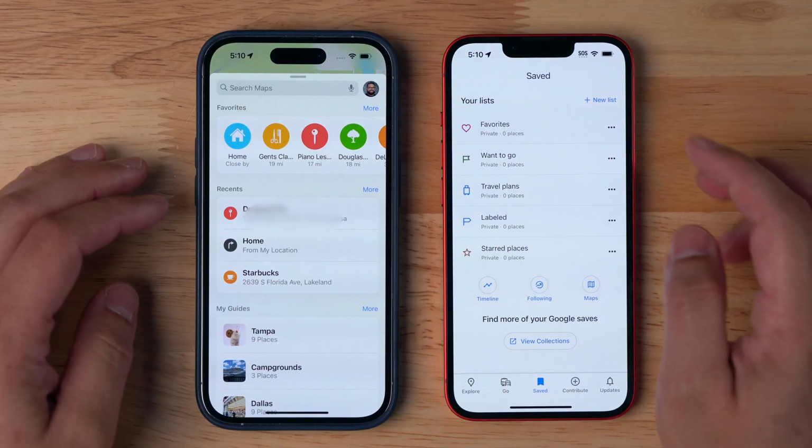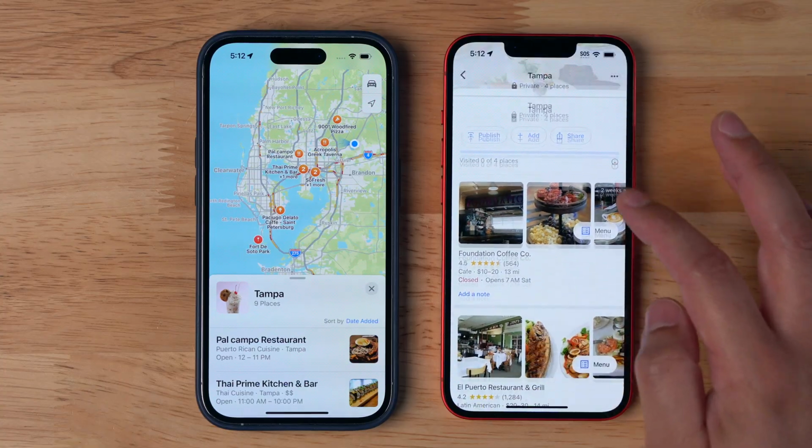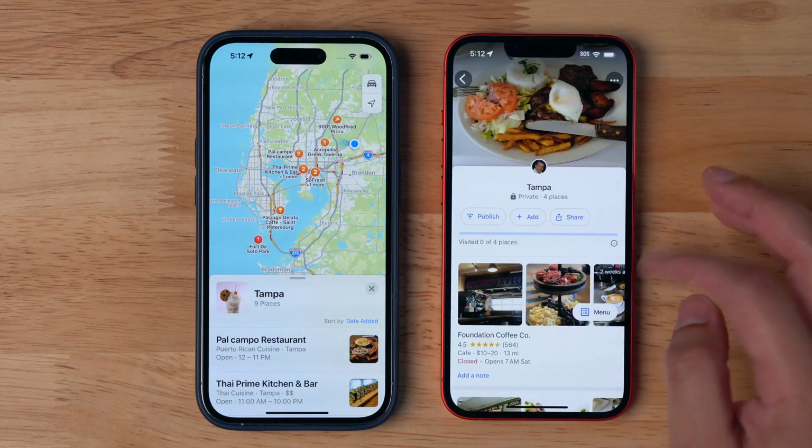With Apple Maps, I used to think that one long drawer at the bottom was a little cumbersome to get around, but I like where the favorite places are now in Apple Maps. I like the guides and dropping pins. Google Maps has all the same features. You can build lists, drop pins, points of interest, but I just find it a little busy for my taste. So when it comes to design, I'm going to give Apple Maps the win.